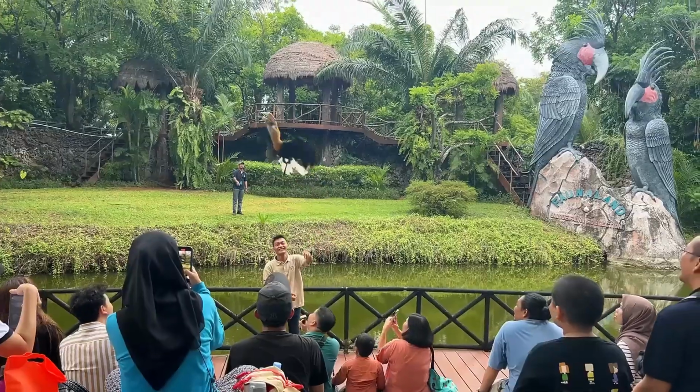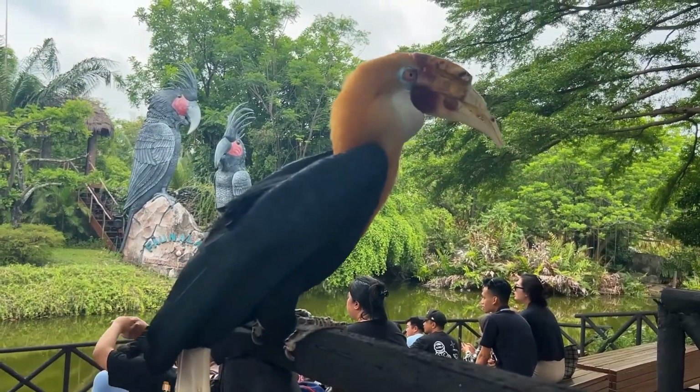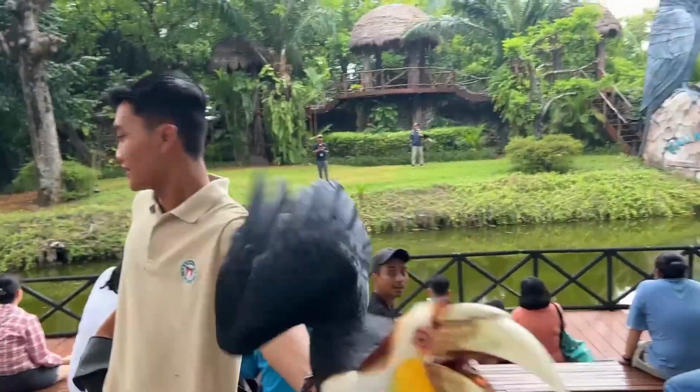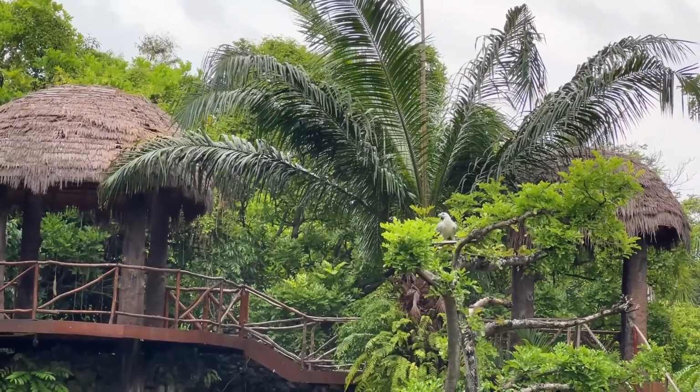But the highlight was definitely the bird show. The birds did all sorts of tricks, and it was so fun watching them show off their skills and interact with their trainers. What really surprised me though was the music. They even played a metal track at one point.